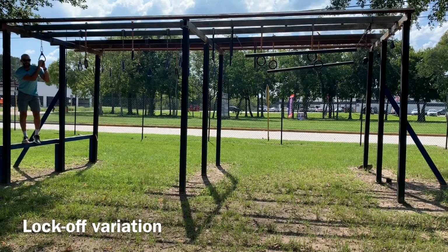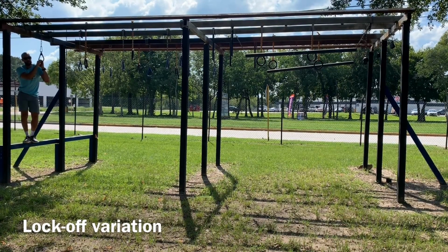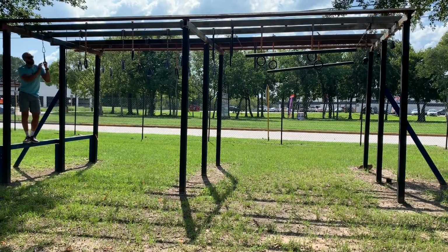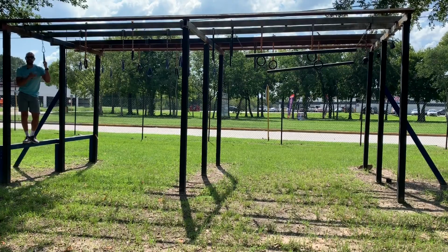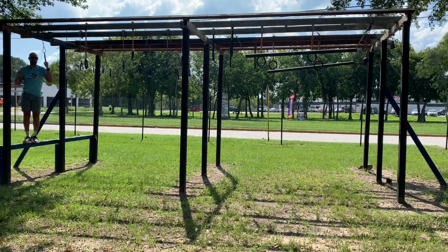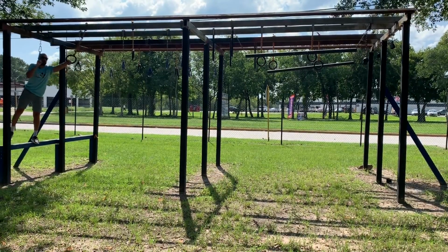Okay, so the very last one we're going to do is the lock-off. Now for the lock-off, you need to have a couple things. Number one, you need to have a good amount of bicep and back strength, not to mention your core, but you really do need your rings to be a little bit closer together. If they're really far apart, it really is going to be a struggle to keep those arms in a locked position. And so it's real simple, very like the first one we did, where you're going to match.